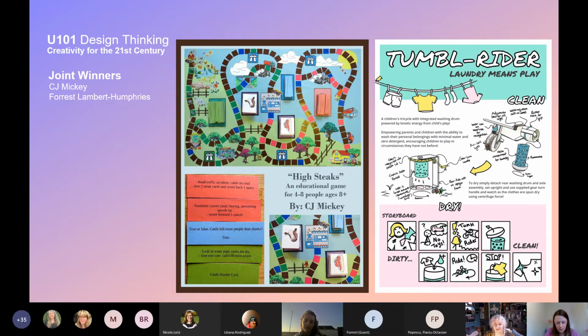We really like your poster, the way you visually communicated this, and it's a really fun idea. It combines the sort of fun of an activity with doing something constructive. So I don't know whether you want to give us a bit of information about what triggered this idea at all.